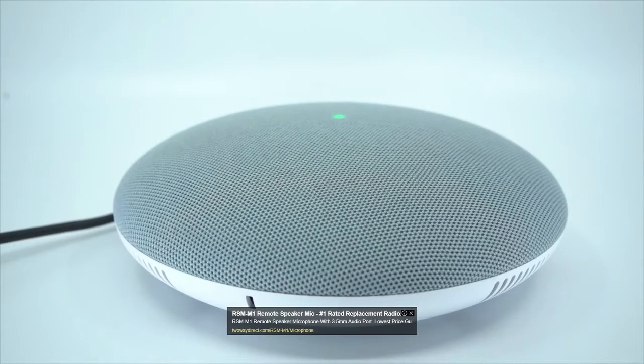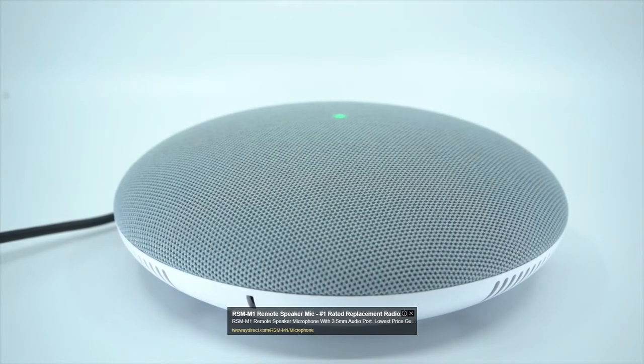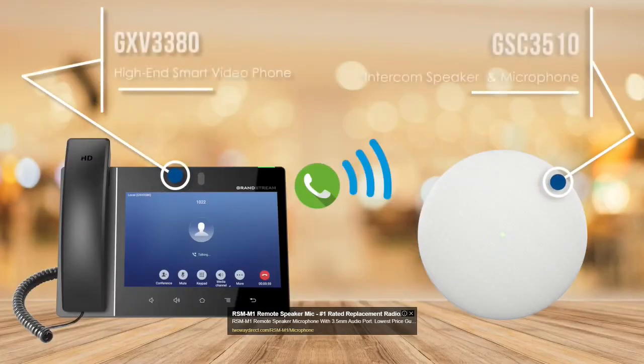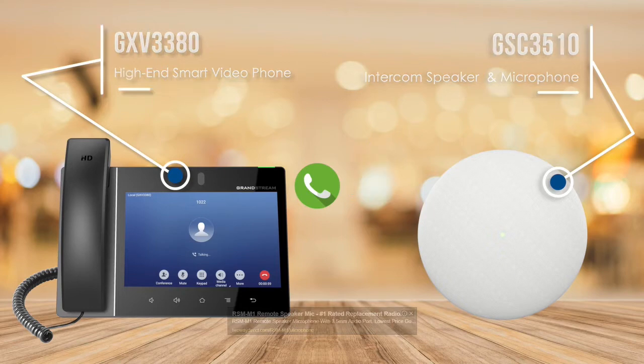Number 1. Two-way SIP speaker. The ability for the device to work as a two-way intercom allows for quick conversations when paging and calling the GSC unit. Here we have the GXB3380 and the GSC3510. The IP phone could be used to make announcements in any environment.